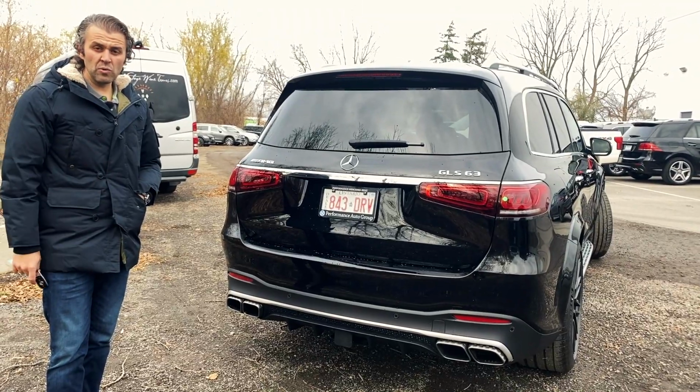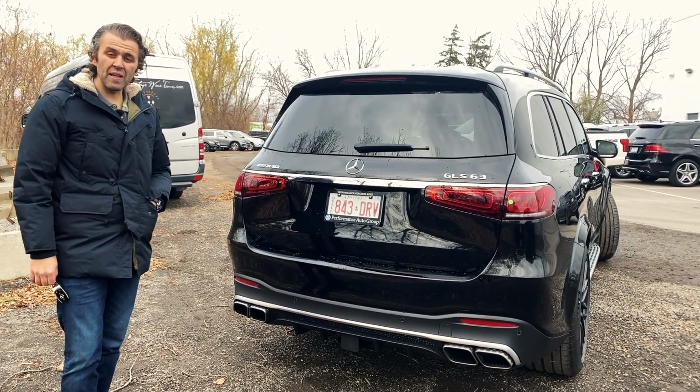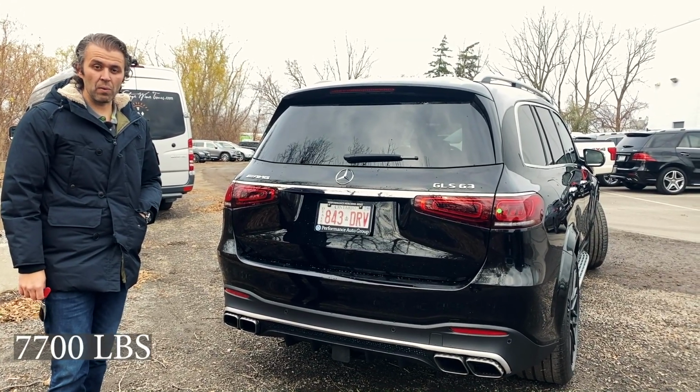In case you want to use this for towing, well, don't worry, because you're covered. This monster can tow up to 3,500 kilograms. That's quite a lot for a 3-row SUV.